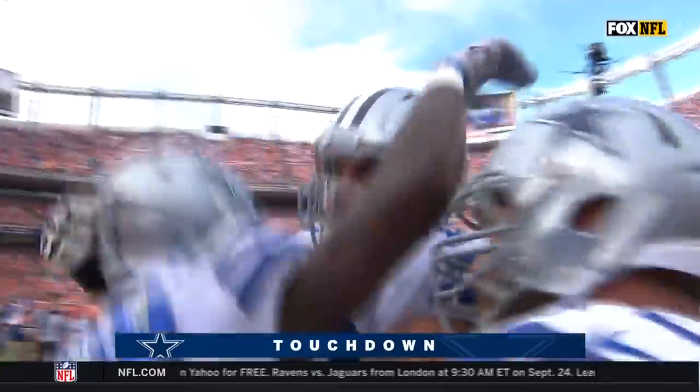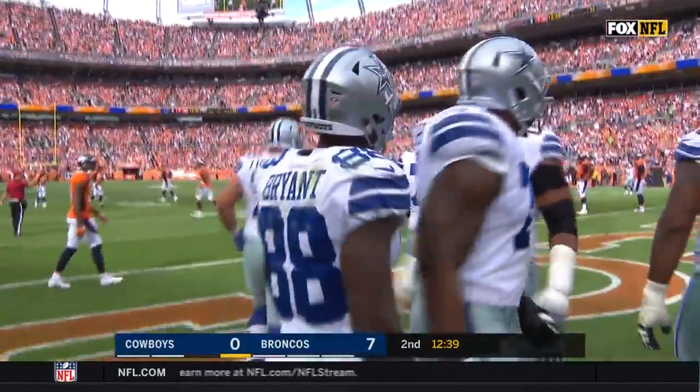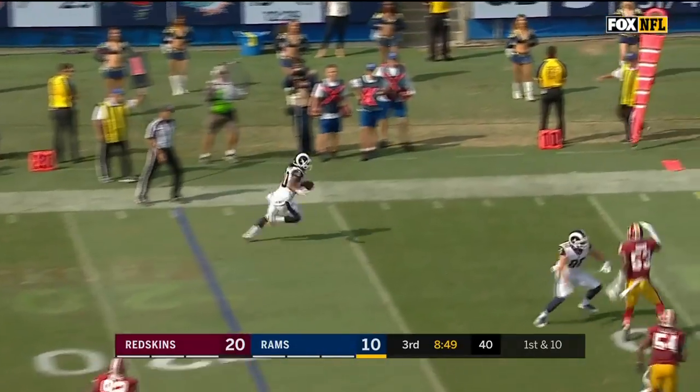Working on Tlaib. And Troy, they had one-on-one. Bryant against Tlaib. And Dez Bryant and Dak Prescott won that battle. 10 big ones. And now on first down, Goff looking to Gurley.